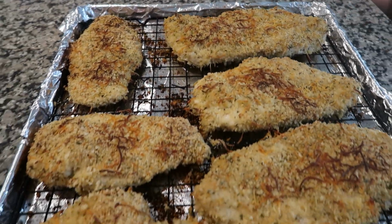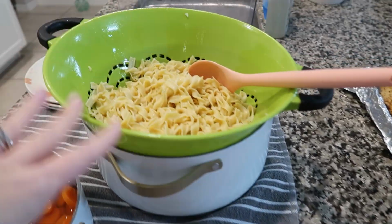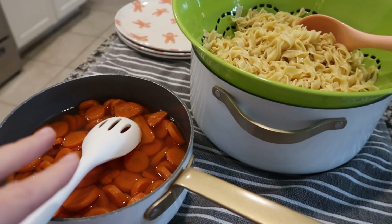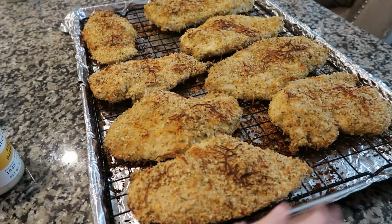About 45 minutes later, the chicken is finally done. It smells so good in here. And all I did was make some butter noodles and some carrots to go with it, and a little extra of the sauce if we want to, but there's dinner.